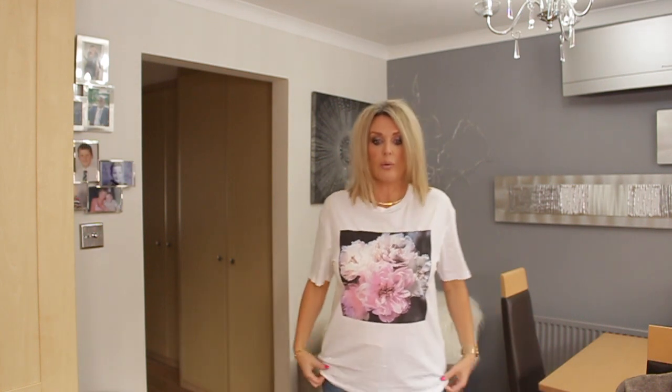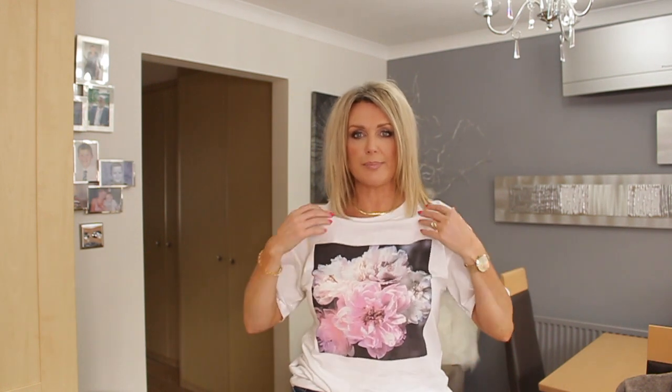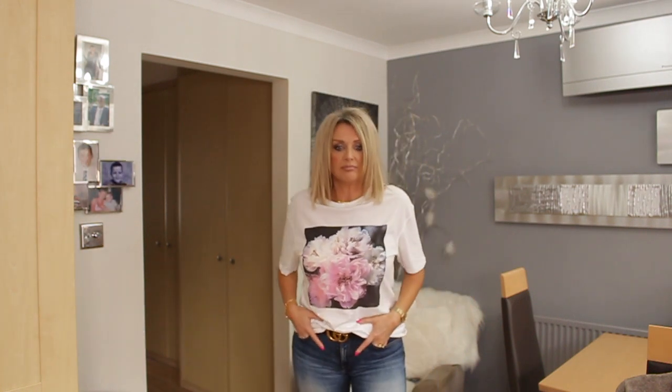Just a different t-shirt. Okay, this is another t-shirt, just a print t-shirt. Again, this one is in small, because it is one of those proper 80s t-shirts, so they're supposed to be quite big and swampy, but I didn't want it too big, so I got this one in small. It's almost like a man's t-shirt, isn't it? But I quite like that print. They look a bit like peonies, which are my favorite flowers. So just something to wear with jeans, just to throw on.